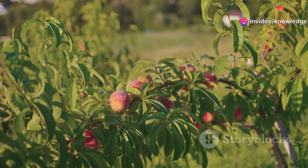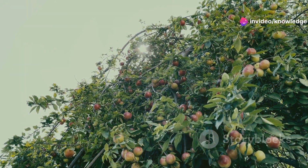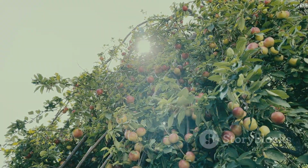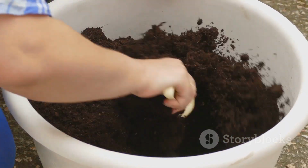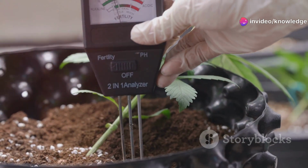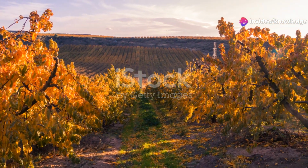Peach trees, like their apricot cousins, thrive in well-drained soil and demand full sunlight, reveling in at least 6 to 8 hours of direct sunlight each day. They prefer slightly acidic to neutral soil with a pH between 6.0 and 7.0, but can tolerate a range of soil types with proper care and amendment.